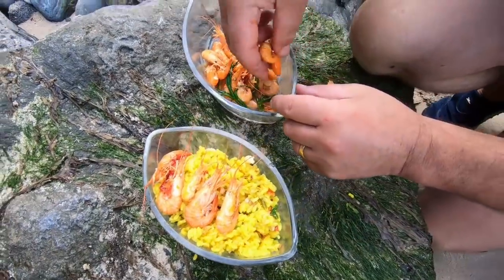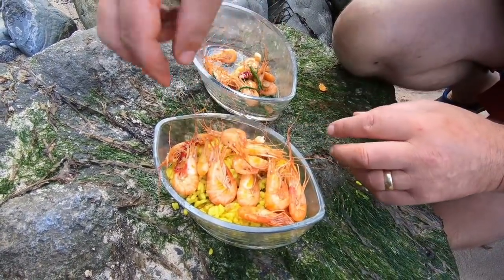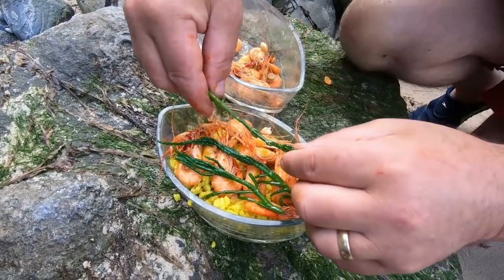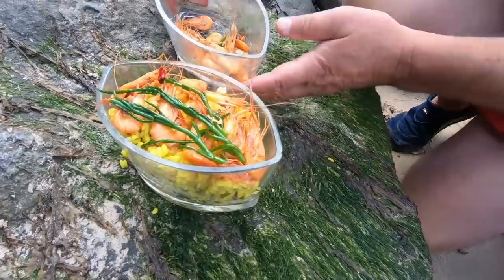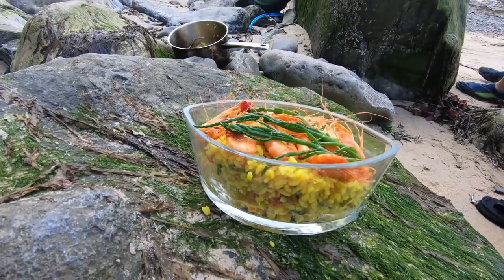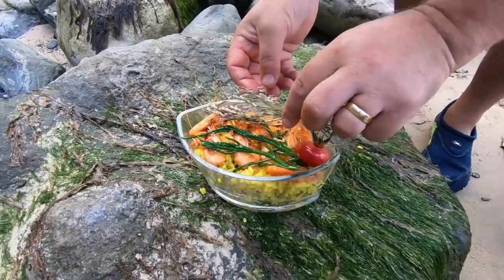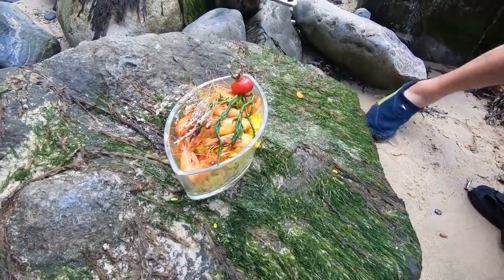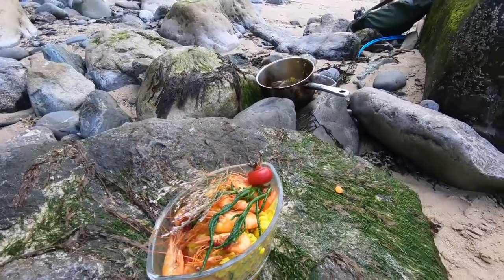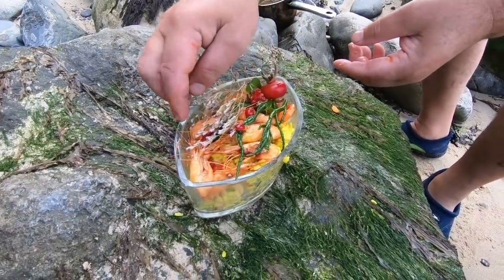Garlic prawns on the top. Excuse my fingers. And put some of the cooked samphire on the top. Rose hips. Yeah, rose hip there. A bit of garnish now, which is the sea lavender. There's the honeysuckle berries to finish it off. There you go.